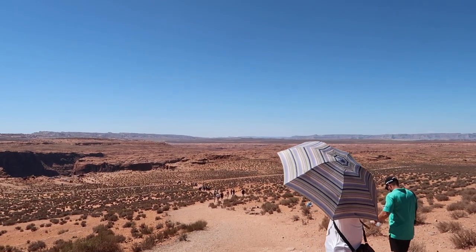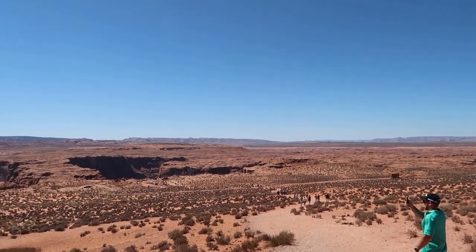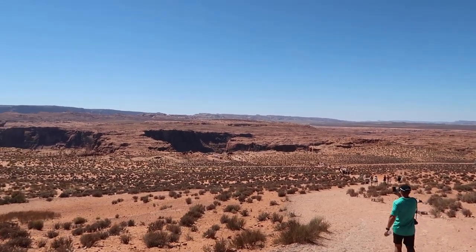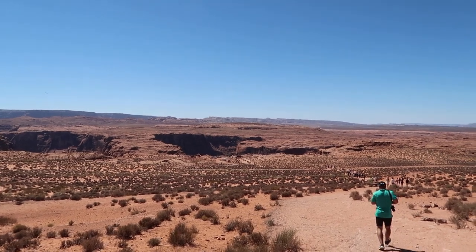We made it to the top of what we thought was going to be the lookout point, and there's actually a big hill that goes all the way down to the actual lookout point, which is quite a bit further, but that's all right. It's not like it's hot out or anything. We're feeling pretty good.